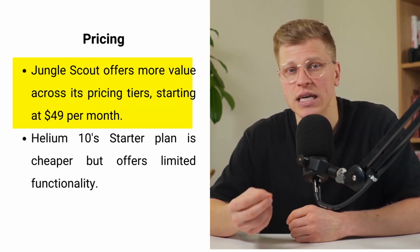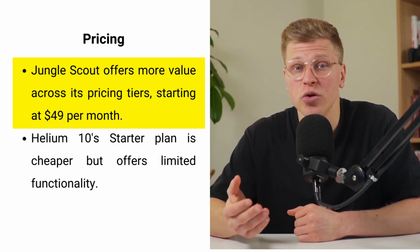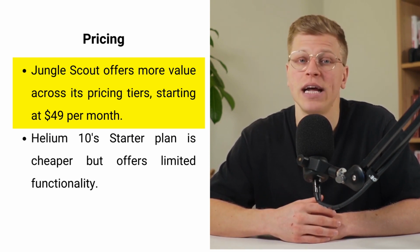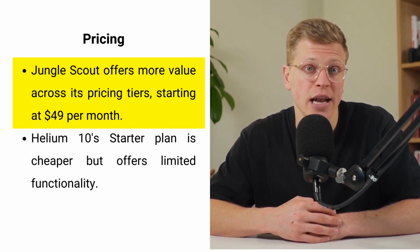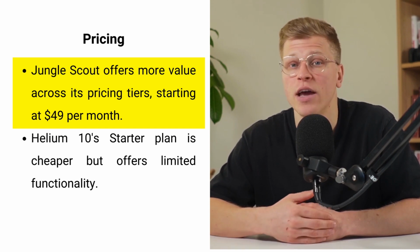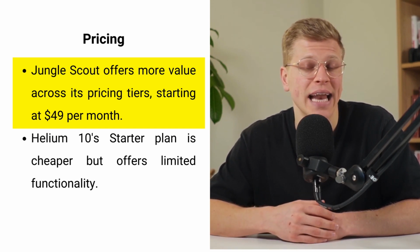The cost of tools is important for any business, and when you look at what you get for your money, Jungle Scout is a better deal. It starts at $49 a month for the basic plan and goes up to $129 a month for the professional plan, offering a wide range of tools for sellers at each level.